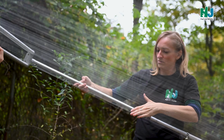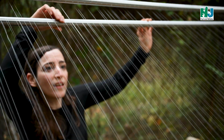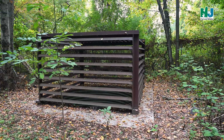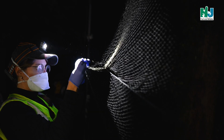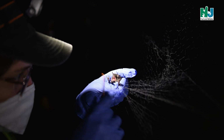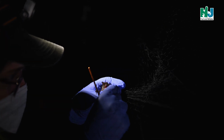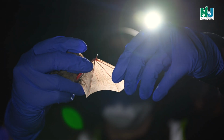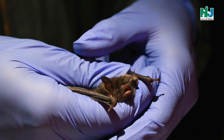We also have one other device called a Harp Trap set up outside the portal to the abandoned mine shaft, which again, we don't enter anymore. We've got a lot of recaptured bats that we've seen during the survey in previous years. Occasionally, we'll even see bats that originated from other places that might have been captured during the summer and have returned now to the spot where they'll spend the winter.